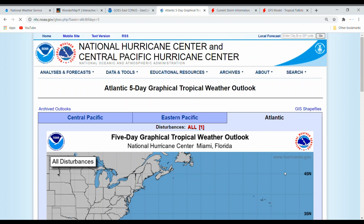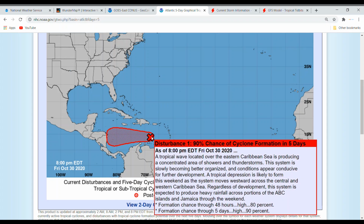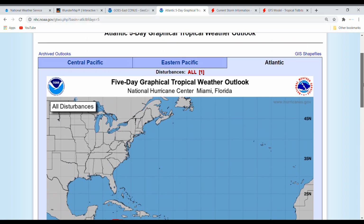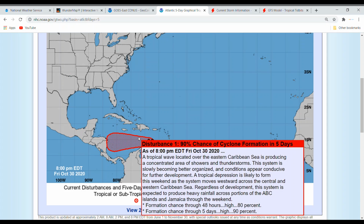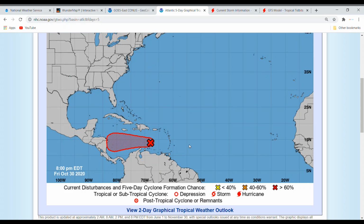5-day weather outlook, we can see that area of possible development here leading up into Nicaragua and Honduras, extending from where it currently is. So we are now in that target zone for development, and we definitely have to watch this system closely as, again, as this said, it'll be having impacts either way. Now let's move on here to the current storm information.